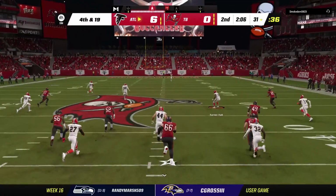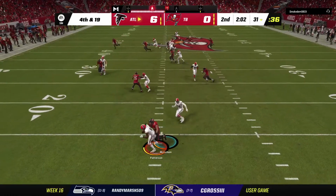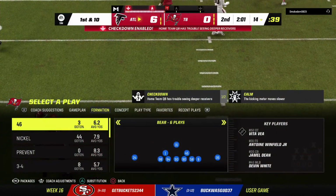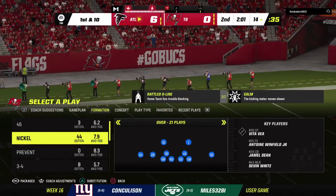He's been a busy man here in this first half as he gets it away. This is taken at the 15. A big kick that time, 52 yards. And the Falcons will get it 1st and 10 from deep in their own territory.